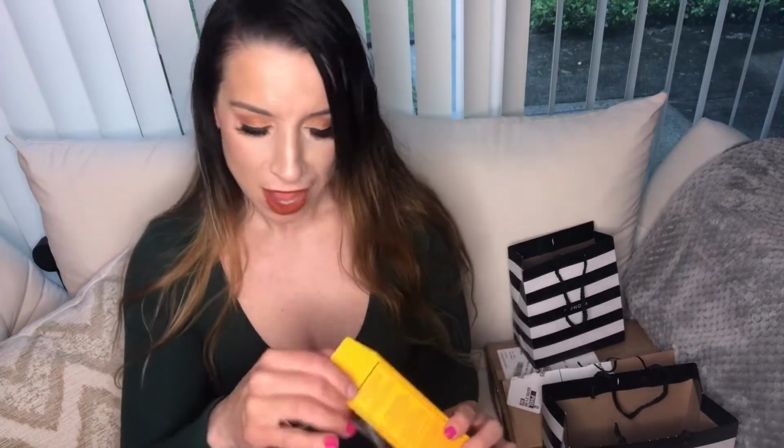And I tried this in store. I was between this one and the more bronze one. And I just fell in love with this. It is a little pump, and you just pump a little bit out. And I'll show you guys. Okay. So you have this little sheer stuff, and then you can just, oh, it smells amazing.